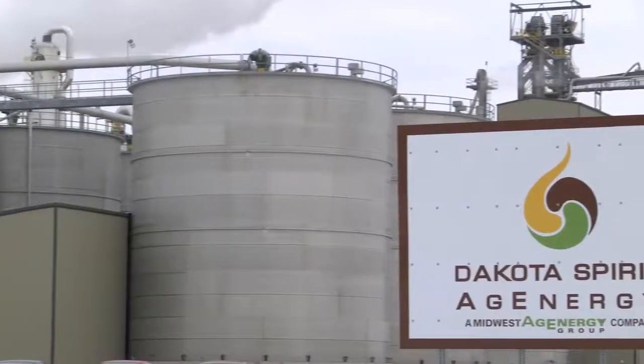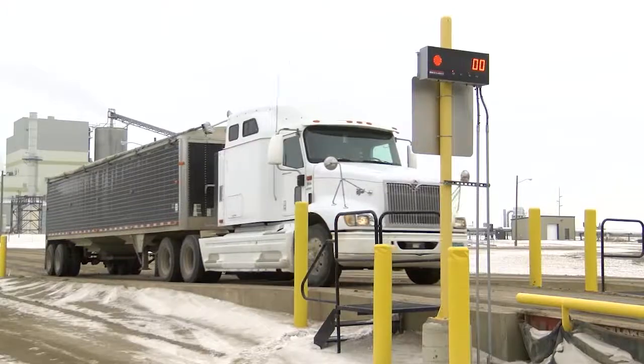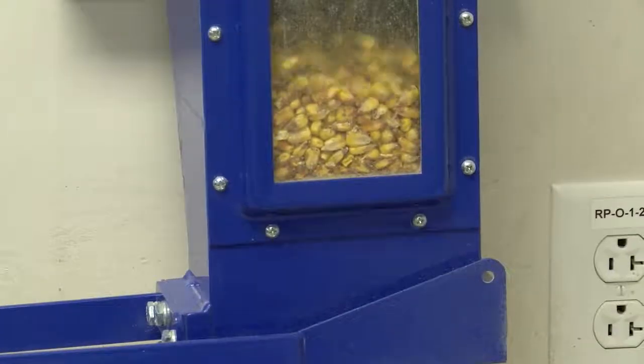The Blue Flint and Dakota Spirit plants, owned by Midwest Ag Energy, produce about 75 million gallons of ethanol a year. That'll grind about 25 million bushels of corn through this facility. So, how is ethanol made? First, corn is trucked to the plant. Most of it is grown within 40 miles.